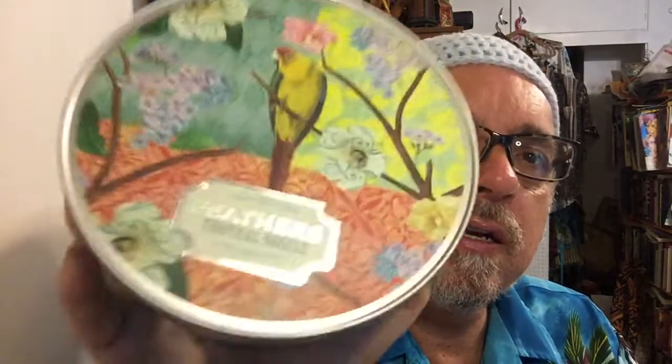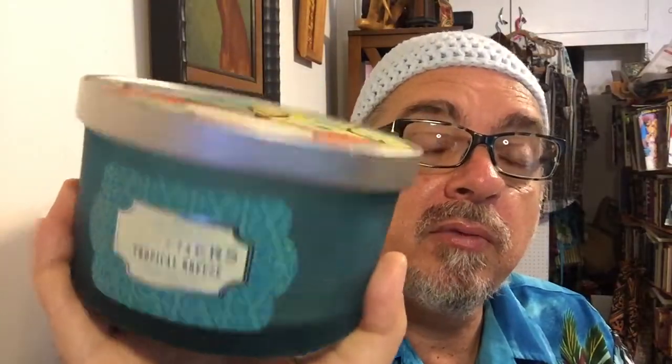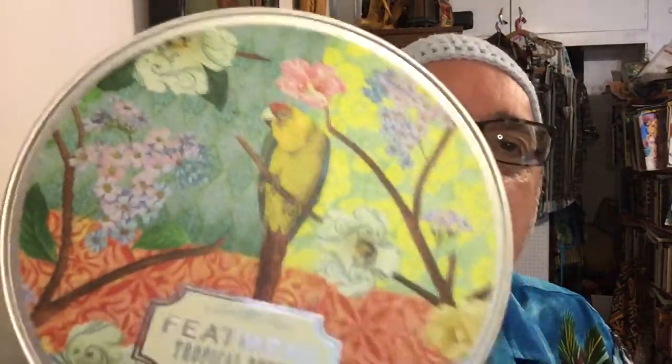Then we have this one, which is I think the last in this line that I have of these, from Bloom and Prosper in the Feathers line, Tropical Breeze. Really beautiful packaging on this line, really beautiful. This was from Ross, $7.99. And the Feathers Tropical Breeze scent, there's no scent notes on it.